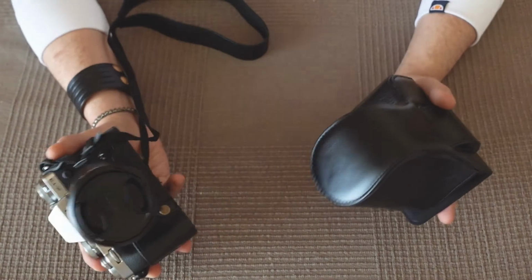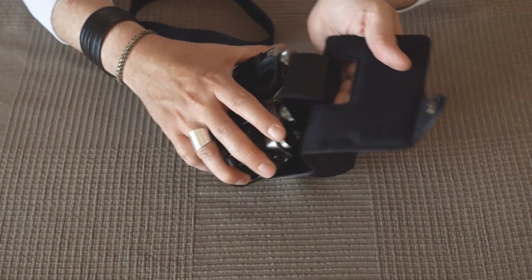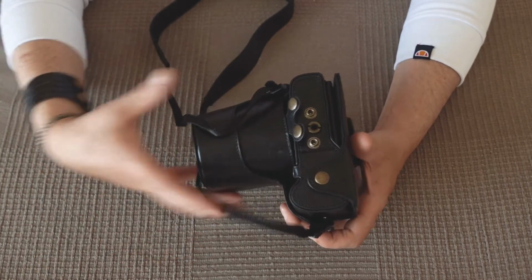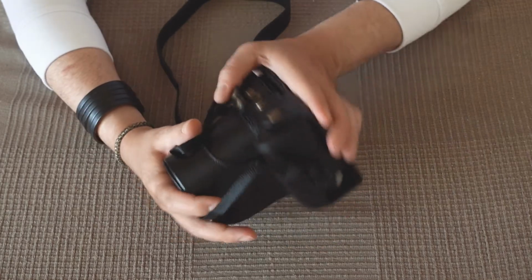I like it. To put the camera back in, just open the case. Let the lens in first, and yeah, it's done. It's quick enough for me. There are probably better options out there if you want to go like Clint Eastwood with your camera, but it's good, it's fast.